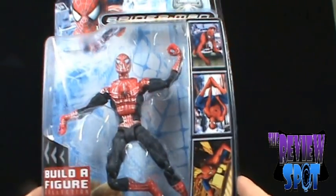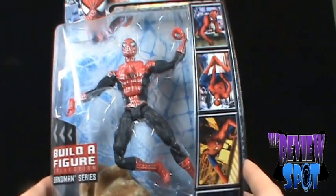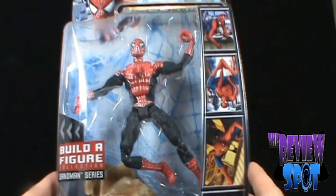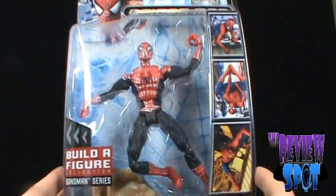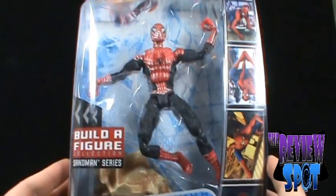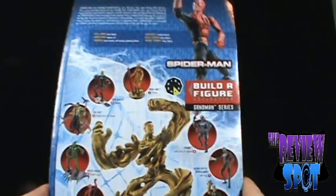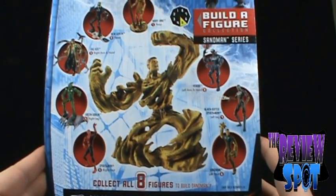This, again, is a limited movie edition Marvel Legend line. A really hated line. I think if you ask a lot of Marvel Legend collectors out there, this line really should have not been called Marvel Legends. Instead, they should have just called it the movie line or something like that. But it is a Build-A-Figure collection. Collect all 8 figures to build what I already think to be a very disappointing figure. As you can see on the back, you can collect 8 figures to build Sandman.